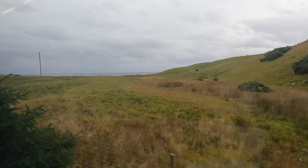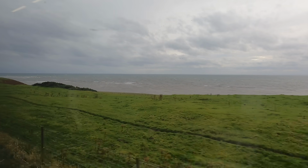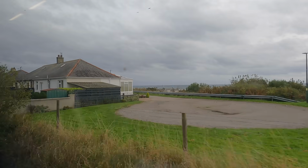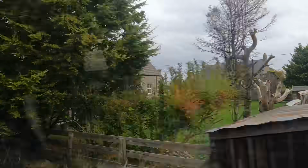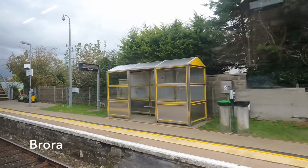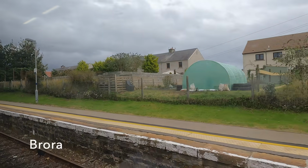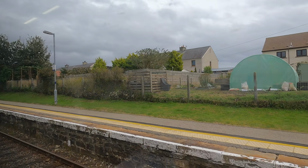Parts of this section remind me a little of the East Coast Main Line, as it runs up the coast through Berwick. We are now approaching Brora. Please mind the gap when alighting from this train. Despite its rural setting, Brora is quite an industrial centre. It used to be home to the most northerly British coal mine and was the first place in northern Scotland to have electricity.